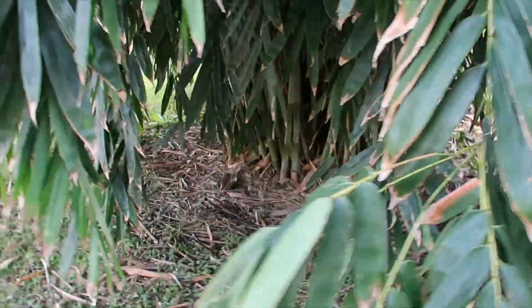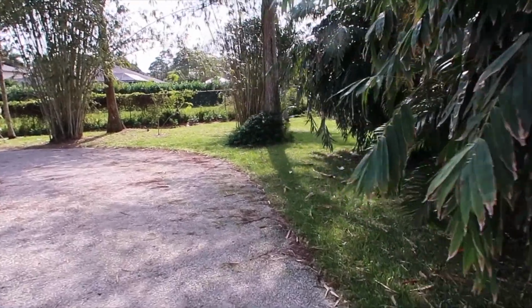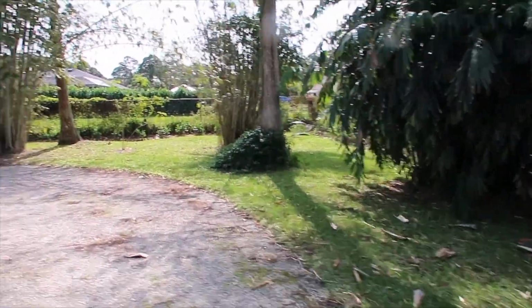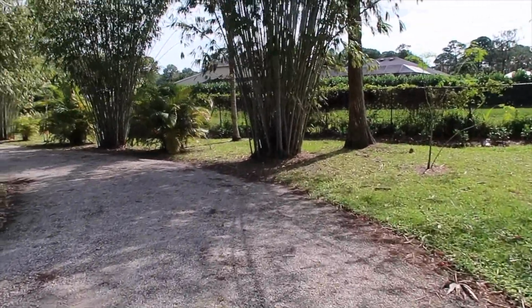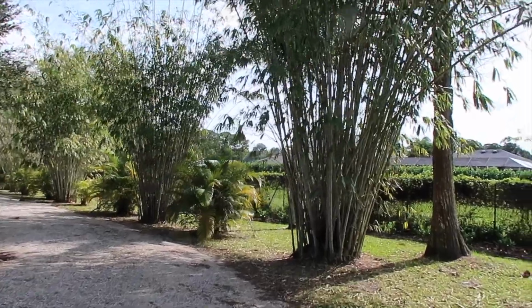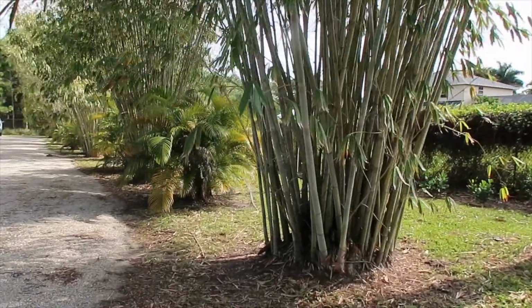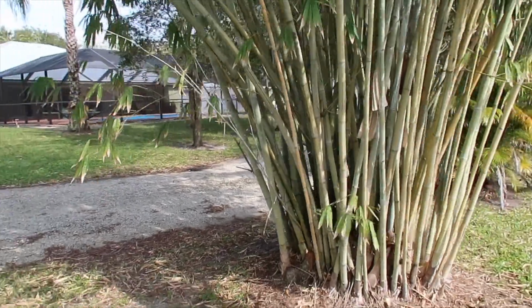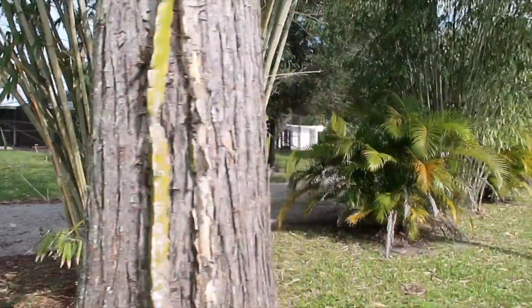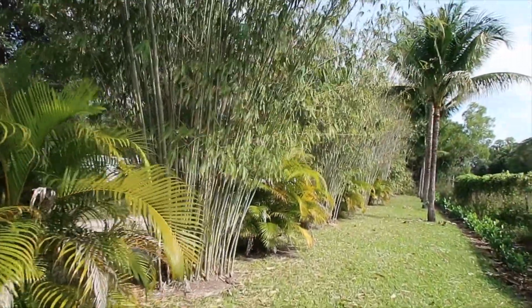You can see how big they do get. Again, that took 10 years to get that big. So give yourself a little extra room that maybe you wouldn't even think you need, and you'll see that here on this fence line. Here, obviously there's a lot more room from the other side of it, and that's much better spacing there.